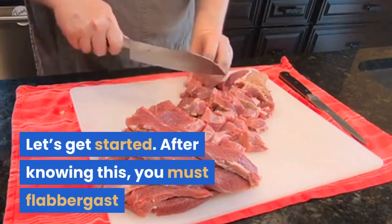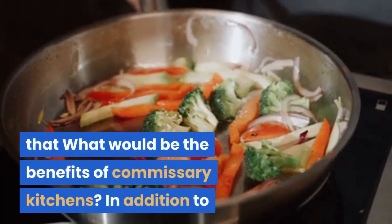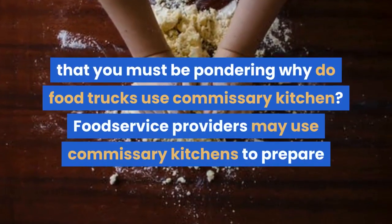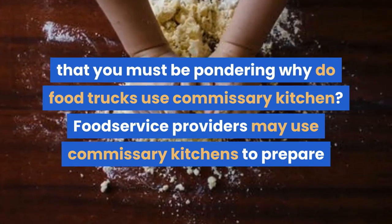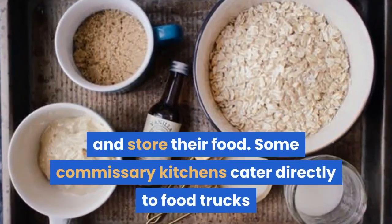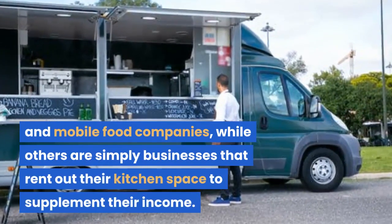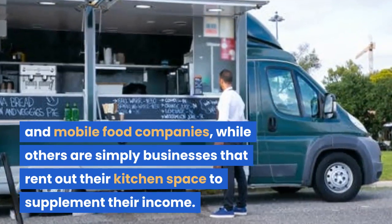Let's get started. After knowing this, you must be wondering what the benefits of commissary kitchens would be. In addition to that, you must be pondering, why do food trucks use commissary kitchens? Food service providers may use commissary kitchens to prepare and store their food. Some commissary kitchens cater directly to food trucks and mobile food companies, while others are simply businesses that rent out their kitchen space to supplement their income.